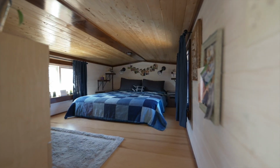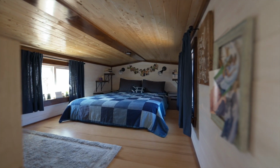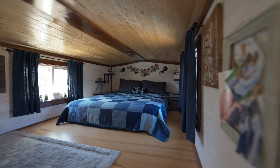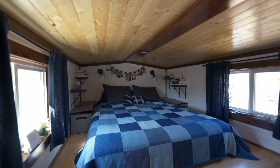So we've had a lot of people ask us what it's like to have our bedroom up in the loft, and we had some concerns about that when we were looking at other tiny houses. And so we decided to design the loft to be as tall as possible. And so there's plenty of room for us to sit up in bed and get in and out comfortably.